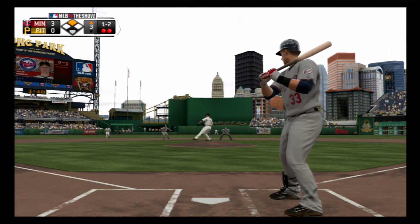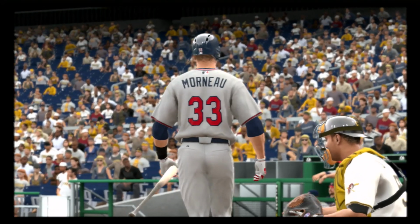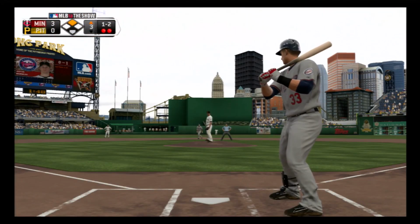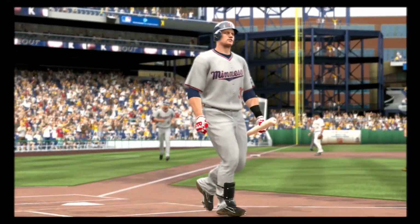Good lead there at second. Here's the pitch. And he fights this one off, fouling it off to the left, and that holds the count at 1-2. And he strikes him out here, so he's able to stop the bleeding a bit as the side is retired.